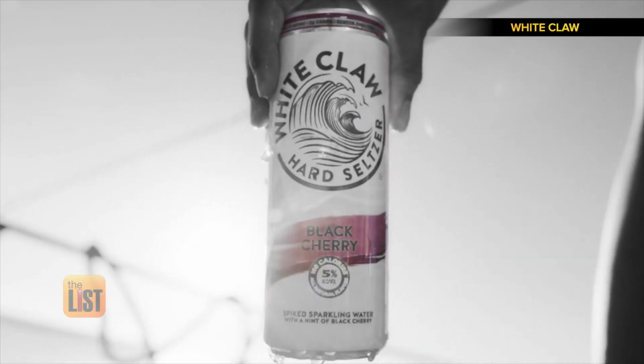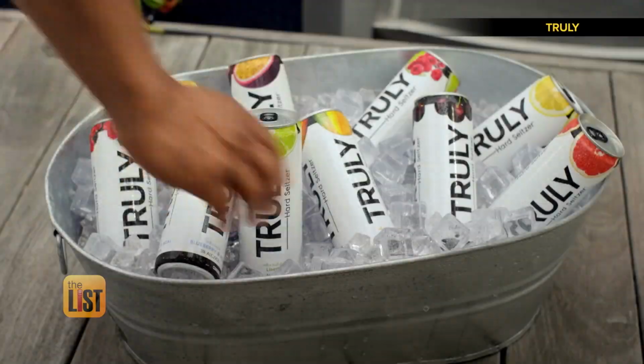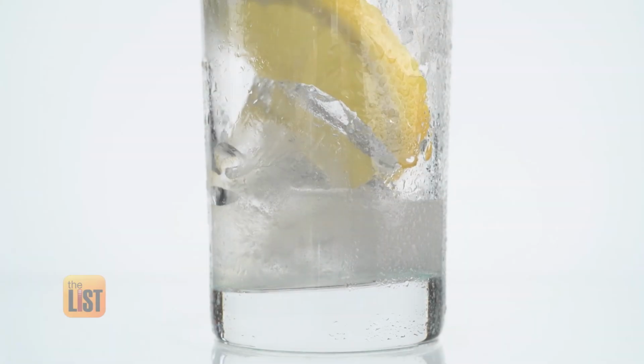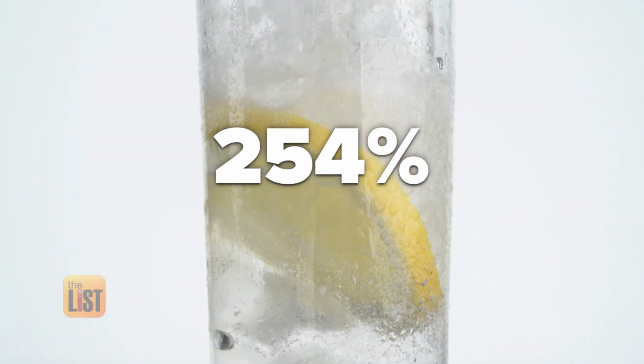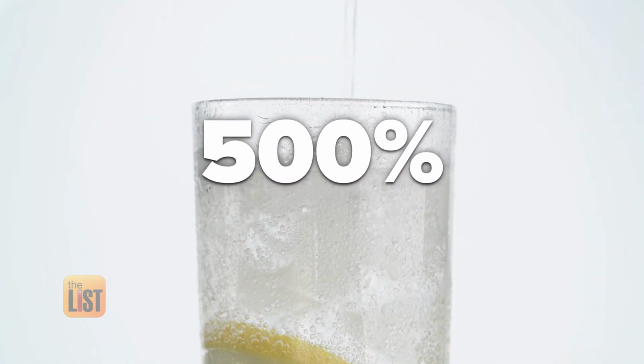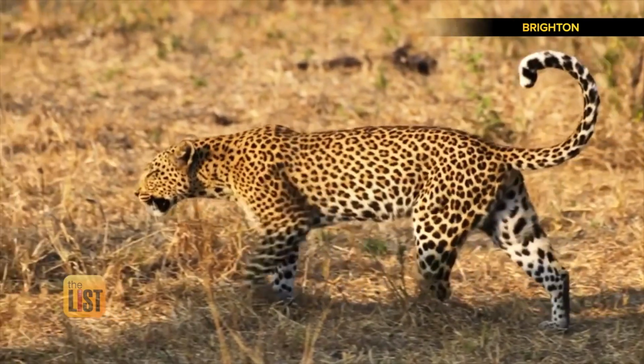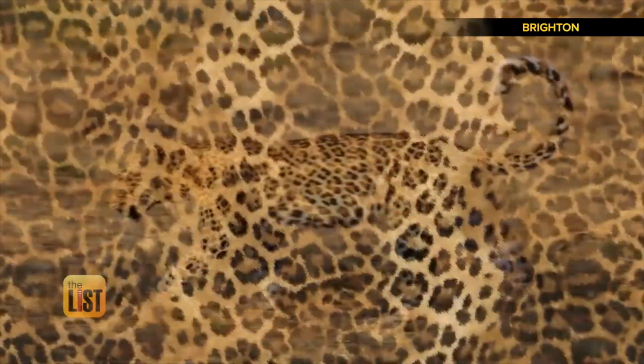Yeah, hard seltzer brands like White Claw became known as the drink of summer. And according to Square, they're not going anywhere. The payment systems company says hard seltzer experienced a 500% spike in sales this year and is likely to remain popular in 2020. Another thing that saw a big bump in spending, leopard print.